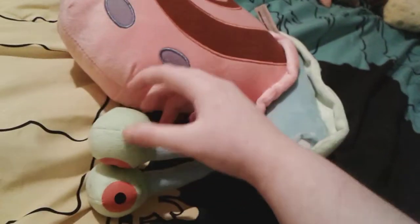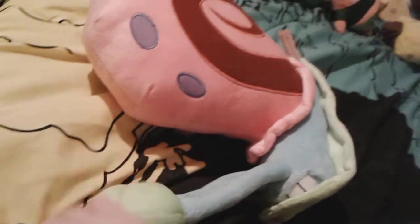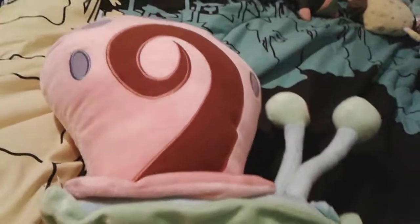Oh my gosh. His eyes are red and green. Oh my gosh, why is Gary so freaky? And he has this kind of creepy smile on his face. I don't know, Gary's pretty basic, to be honest. I mean, yeah. And here's the bottom.